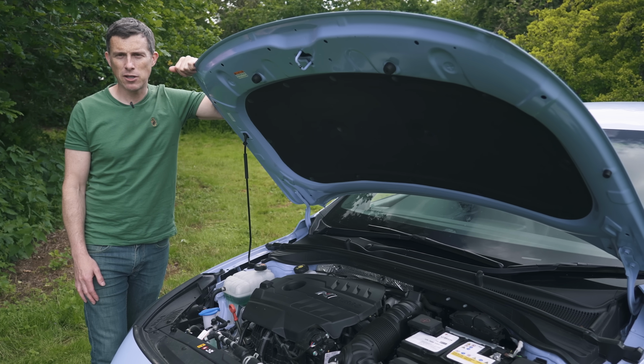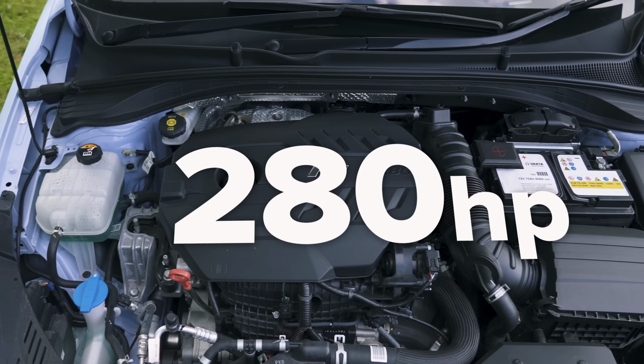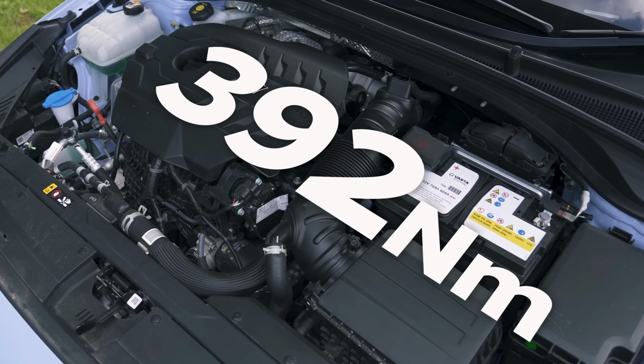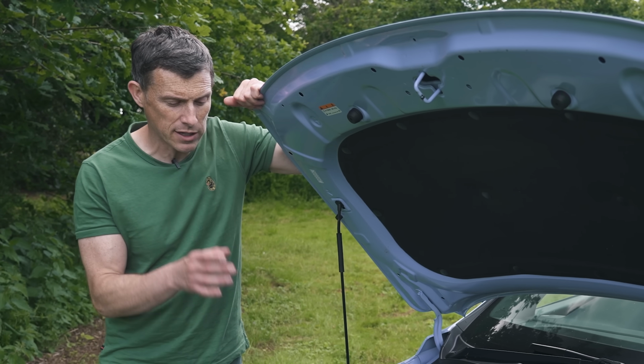The i30N is powered by a 2-litre 4-cylinder turbocharged petrol engine. Now Hyundai have tweaked it slightly, so it's now got 280 horsepower, which is an increase of 5 horsepower over the previous car. However, torque is now up to 392 newton meters, which is 39 newton meters more than before. We'll find out just how quick it is in a bit when I launch it.